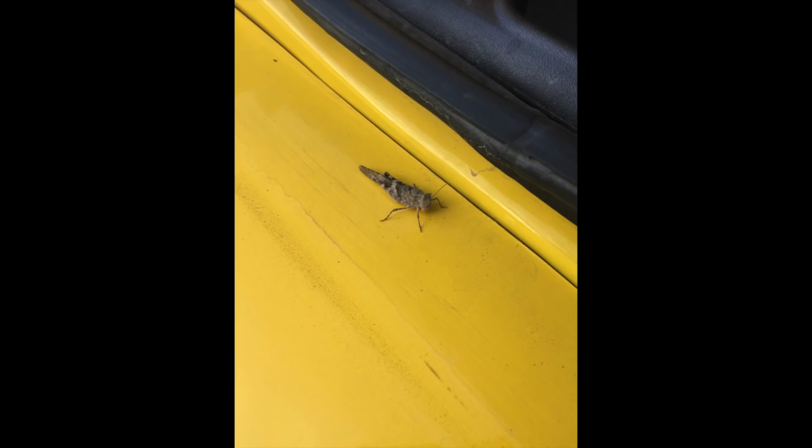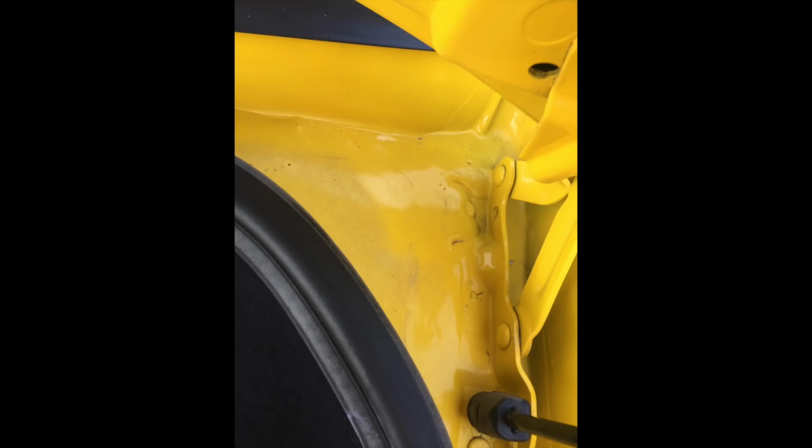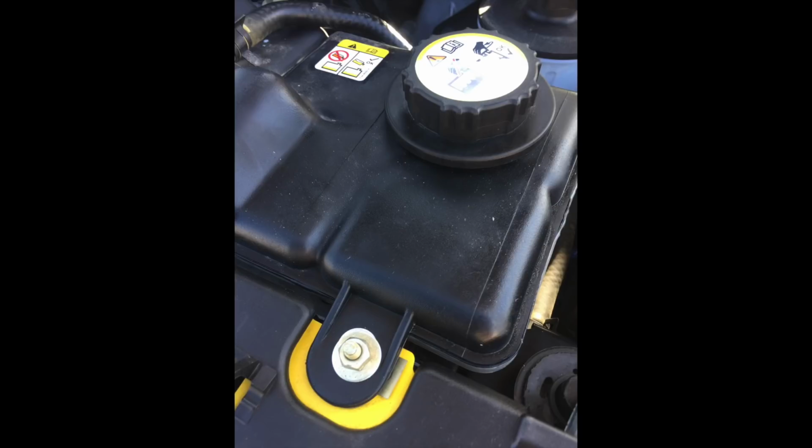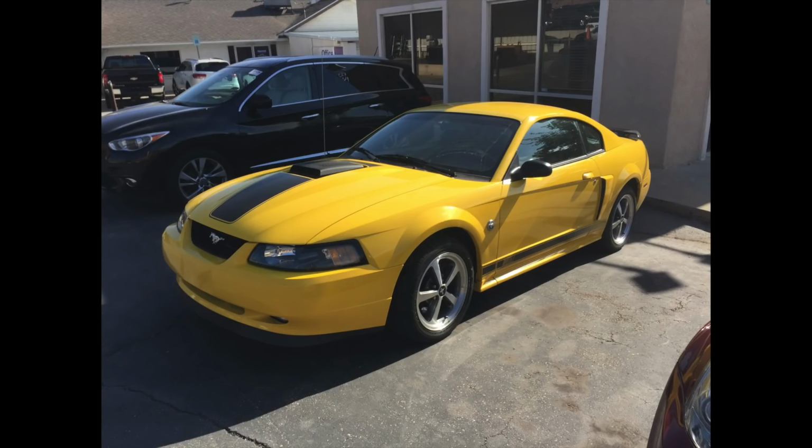There's a grasshopper hiding inside the trunk. Just looking inside the trunk jams, very clean, very nice. Don't see any problems there. The reservoir is clean for the power steering. The hardware, like I said, so clean and brass colored still. That's how you can tell these low mile cars.